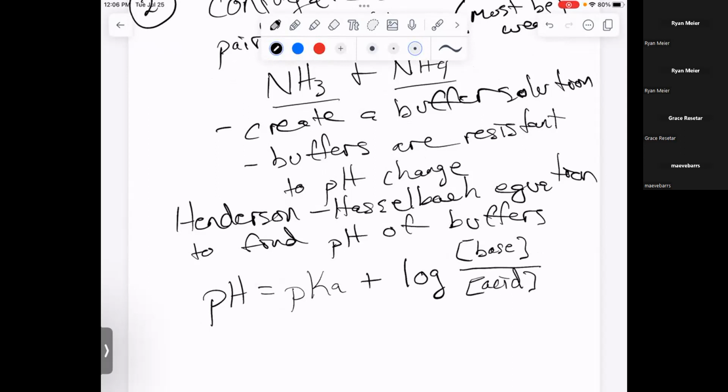And just to highlight pKa, if we have a P in front of something, what are we doing? P in front of something means we're doing the negative log, like for pH or pOH. So pKa is just the negative log of Ka.